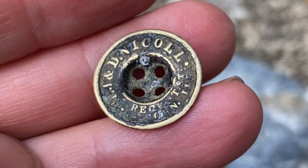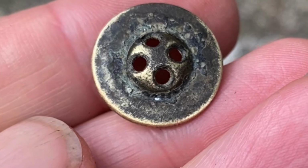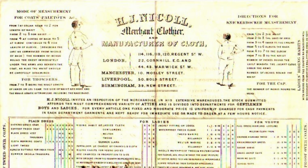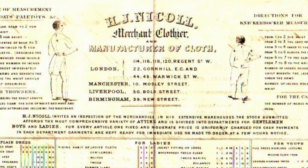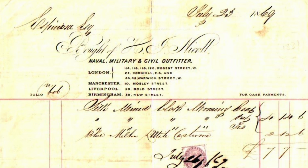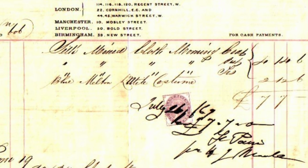H.J. and D. Nichol are well known for being at the forefront of the ready-to-wear industry from early on, the 1840s in fact. Nichols had their fingers in all the pies, naval, civil, military, motoring, gentlemen's, women's wear, you name it, they were all over it. But it was women's off-the-peg fashions that really thrust them into the spotlight for more than one reason.